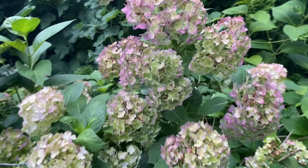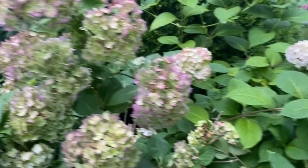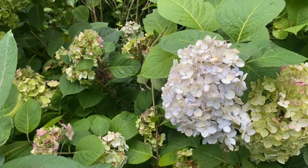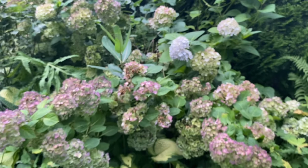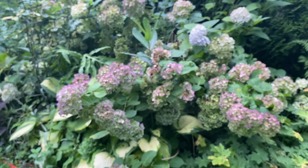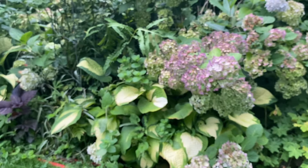I like it at this stage actually, because you could see some of the white, but this is how it starts off right here. White with a tinge of blue, and then as the season moves on, it becomes this nice purple. And I like it a lot with the aster.